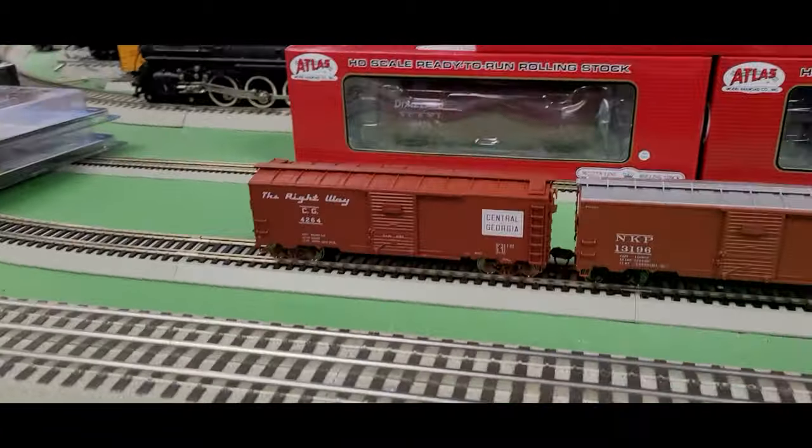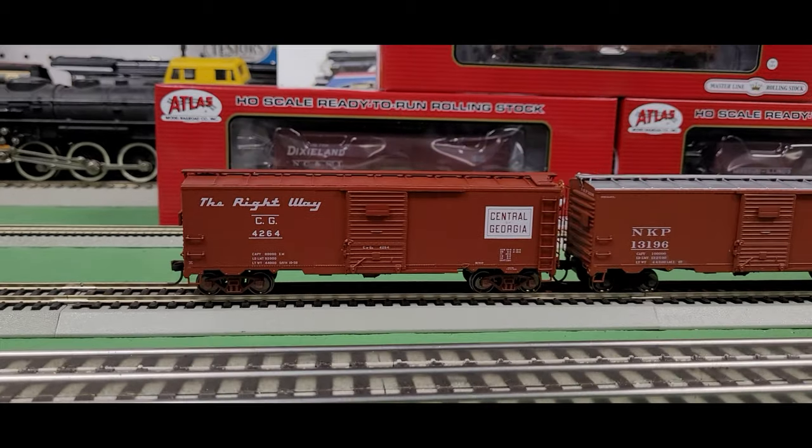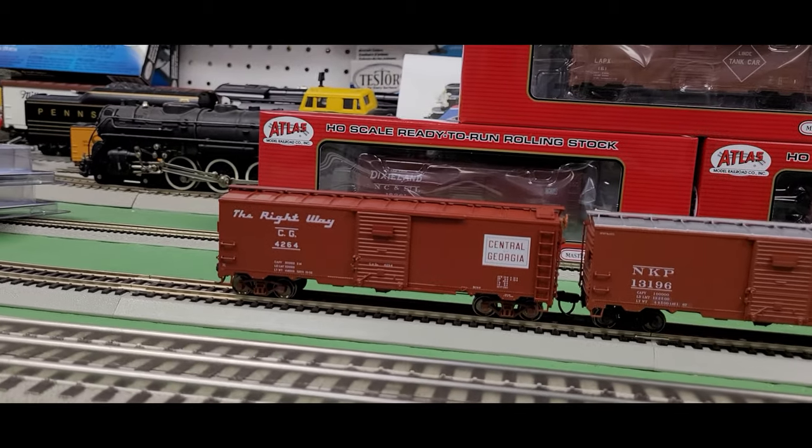Today we're going to be taking a look at some new products that hopefully can be on your rail yard real soon. We're going to start out with these Atlas boxcars here. These are the 1932 ARA boxcars. 1932, I think that's the last time the Flyers had a goalie, if I'm not mistaken.